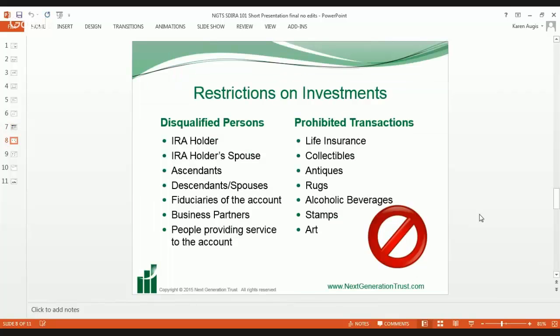We do have restrictions. There are disqualified persons. The IRA holder is a disqualified person, as well as the IRA holder's spouse. Your ascendants, so your parents, your grandparents, your descendants, your children and their spouses, and any business partners would all be disqualified persons. There are prohibited transactions as well.